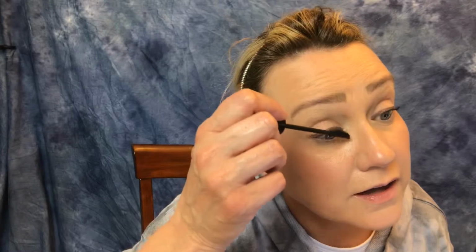Once I hit 40, I had a hard time... I had a hard time seeing far when I was 12. Had glasses since then. And then I hit 40, and now I'm having a hard time seeing near, which is always fun.